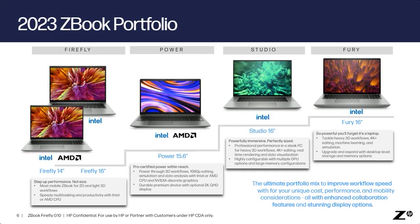And then in our whole portfolio, like I said, we start out with our Firefly. This year, we've also introduced in the 14-inch an AMD version. So this is the first year we've introduced AMD into the mobile workstation space. And then we've also included it in our ZBook Power. Again, that's our entry performance price point, but we've got AMD there as a solution as well. So AMD has come into the mobile workstation space, and their processors in this area offer great performance, future-proofing with the AI they've built in, and as well, that price point. So you're hitting all of the vectors of what people consider and the options they can choose from. And then we have our Studio and Fury.